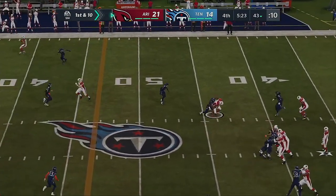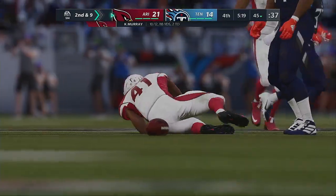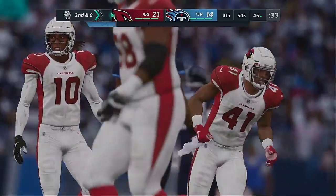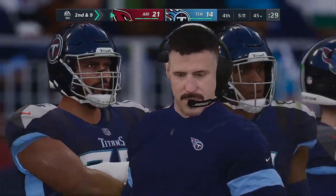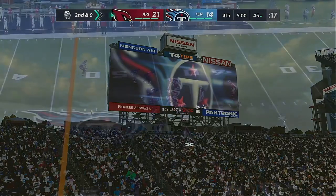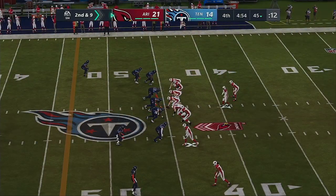On 1st and 10, here's Murray, and he'll go underneath here to Drake. Not much there, only a yard. Well, offensively, that's the mismatch that you want. You want to force a linebacker to try and cover your back out of the backfield, out in some open space. The linebackers nowadays, they run like backs, and they take a lot of pride in covering. What a nice play he made there in the open field.